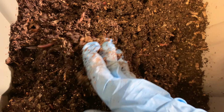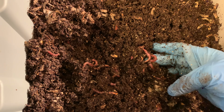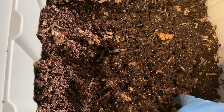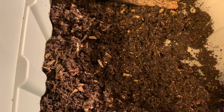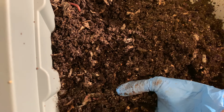And this is where we fed. Let's see how they did with the food. Okay, so aside from the bedding, no food. Even though we don't have a lot of worms in here, they still seem to be going through the food pretty efficiently. They're looking good. They have plenty of space to spread out, so I'm really hoping that fairly soon we'll start seeing them packing on the size, the pounds, the weight.